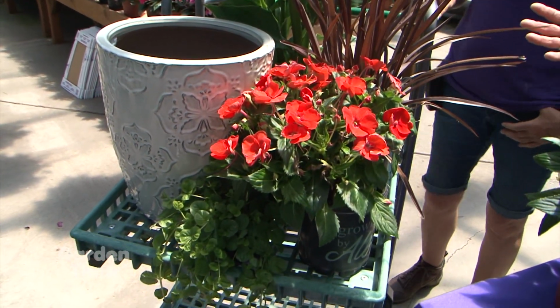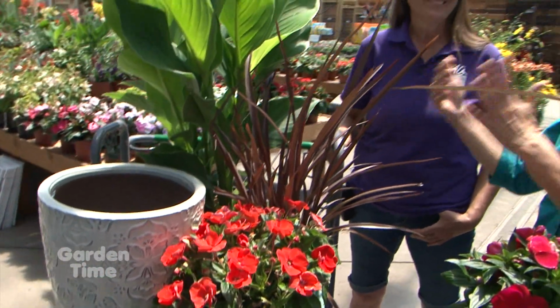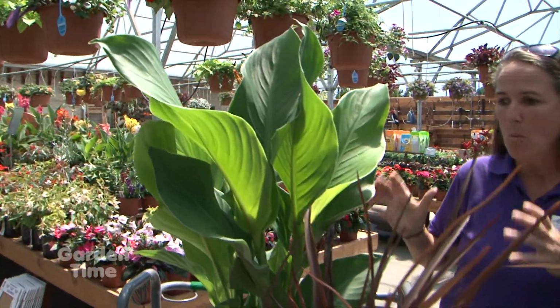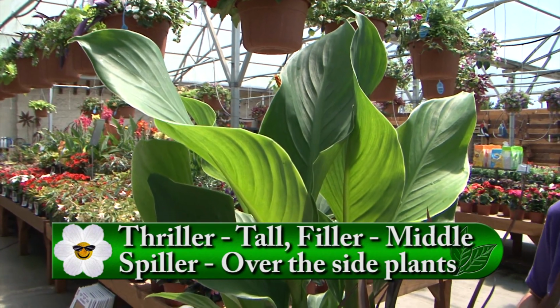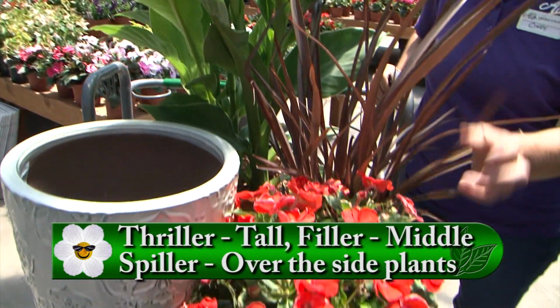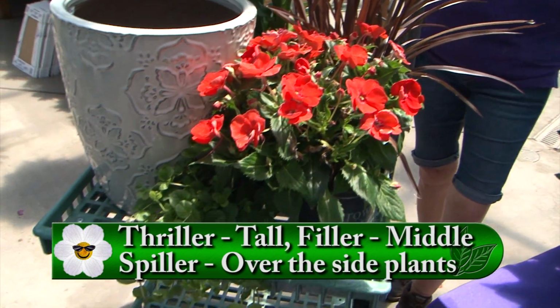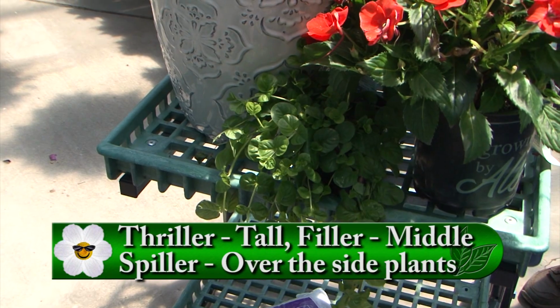And I love when you come here, they have that little poem that helps you figure out what kind of plants you need. So you need to teach us that poem. Yeah, we promote the thriller, the filler, and the spiller. The thriller is that tall focal, wow plant in your container. The filler is going to be that low to medium, maybe a pop of color, to fill that pot out a little bit. And then the spiller is what's going to drop over the edge of the pot and soften the edge, but draw it all together too.